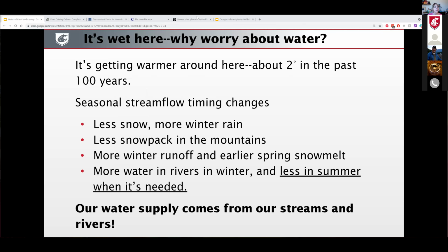Yes, it did. Okay, so it's getting warmer around here, believe it or not, about 2 degrees in the past 100 years. And that doesn't sound like much, but it really makes a difference. And the big difference is in the way we are able to use water. When it's warmer like that, there's less snow, there's more rain, and there's less snowpack in the mountains. That's a big deal. The snowpacks melt earlier, so the runoff comes off earlier, and there's less water available in late summer for us. And that can be a real problem.